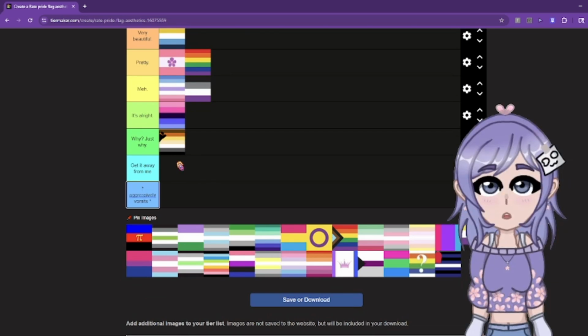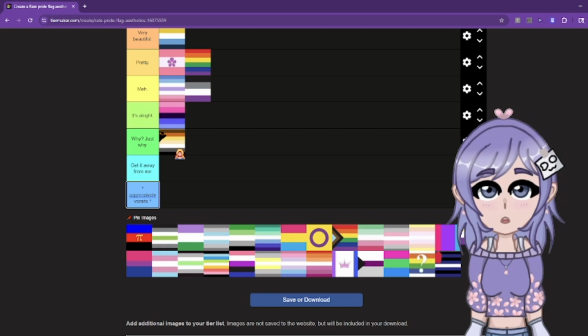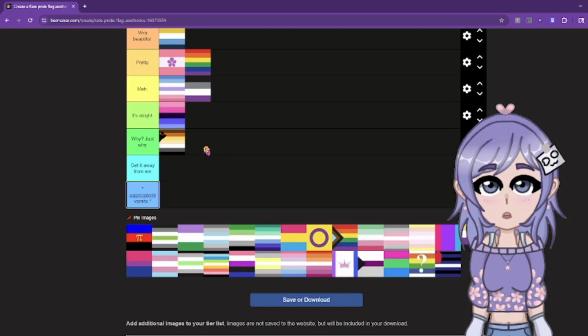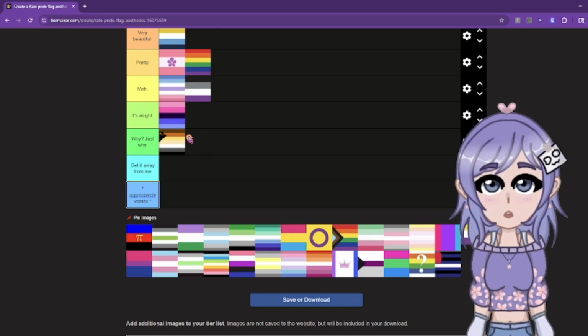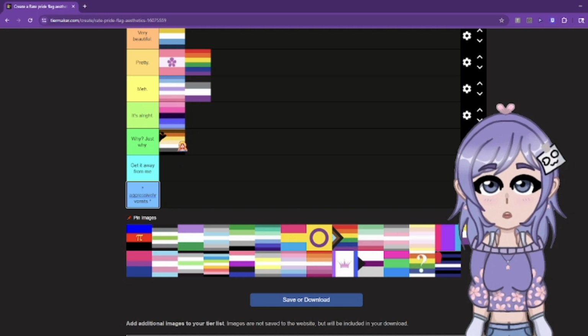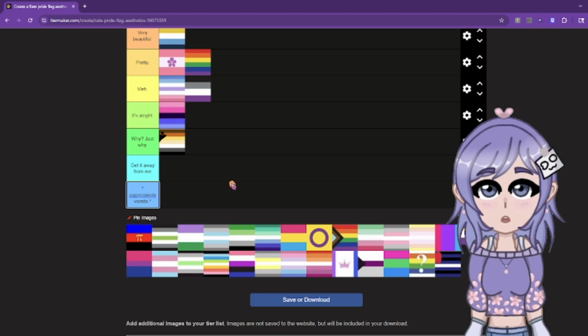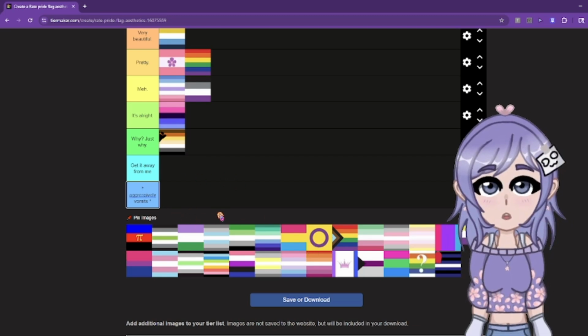It's not just the colors, you know. I'm pretty sure it's the way that they're in order, the way that they're in this order specifically. It's not only the shade of color, to where the two top stripes here and the bottom ones stand out more than the rest, because the rest of them just feel like they're just there. And it's just not that appealing to look at, in my opinion, I'm sorry.